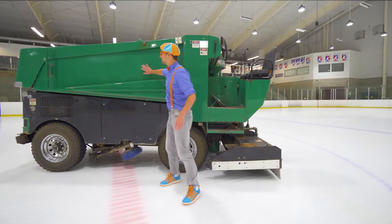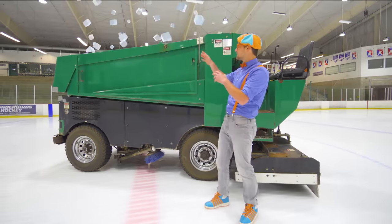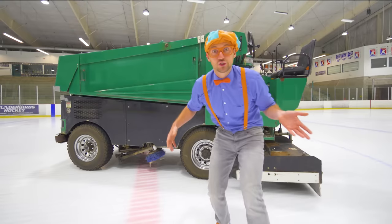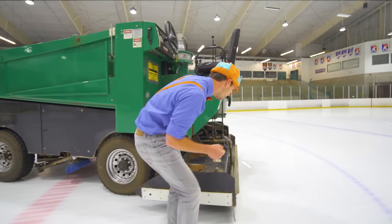Oh, hey! It's the dump tank. When all the ice gets pushed up to the front, this is where all the ice shavings go. It's kind of like a giant snow cone. All right, come back here. Whoa.